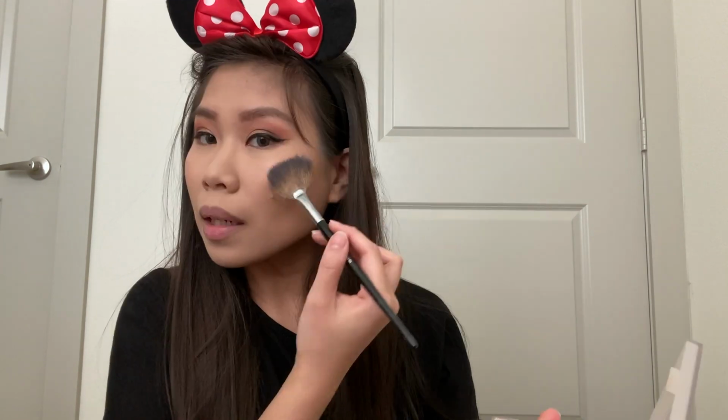And then after that, I usually take my favorite highlighter. Recently, I've been obsessed with this Milk Makeup highlighter. It does have a lot of fallout, so it's kind of messy. And I just put it on top. And then whatever's left over, I put in my nose, Cupid's bow, a little bit down here. So I just like to put a little bit, and then spread it out to give it that really natural look.